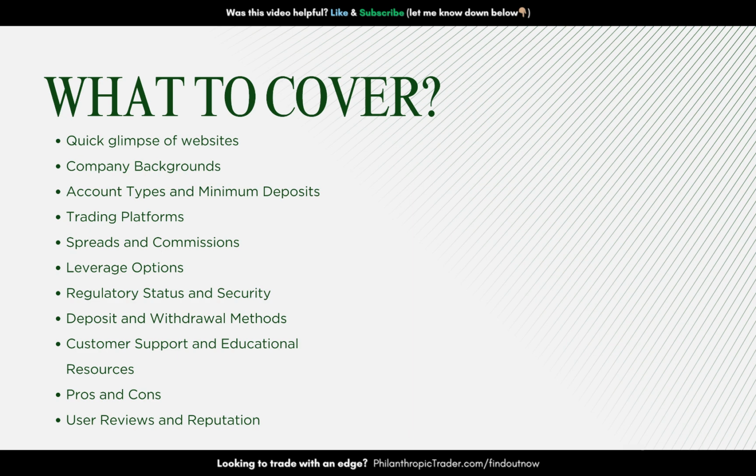So what are we going to cover today? First, a quick glimpse of the websites of FP Markets and Hankotrade, company backgrounds. Then I go over the account types and minimum deposits, the trading platforms, spreads and commissions, leverage options, regulatory status and security, deposit and withdrawal methods, customer support and educational resources, pros and cons, and last but not least, the user review and reputation. So we start with a glimpse of both websites.